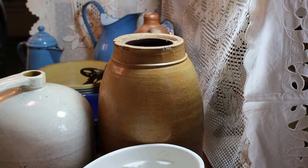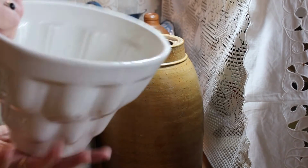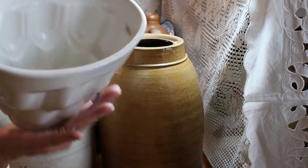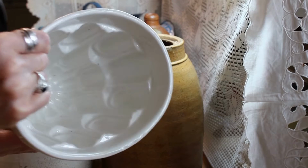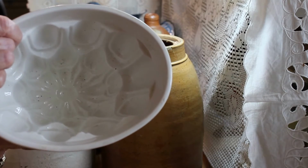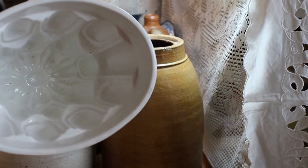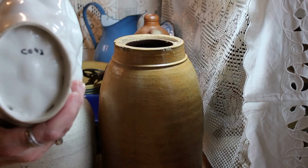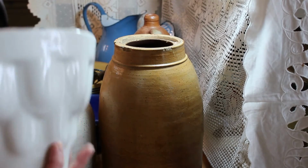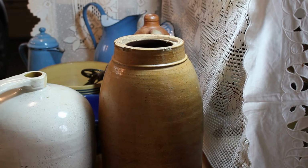I'm going to be going in and out of frame here as I pull these things to show you, so bear with me. This is a nice pudding mold. They use these for a number of things. And as you can see, I think this one has a flower design, which would be at the top of whatever you've got in your mold. It does have a number on the bottom. White, nice early pudding mold.